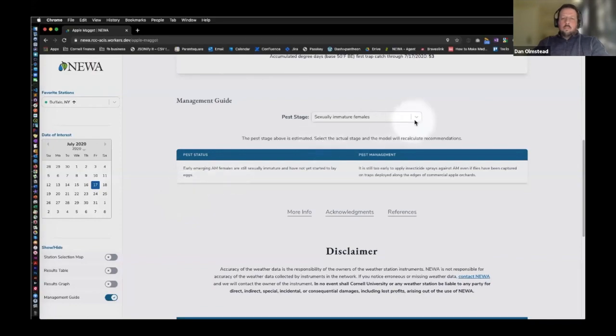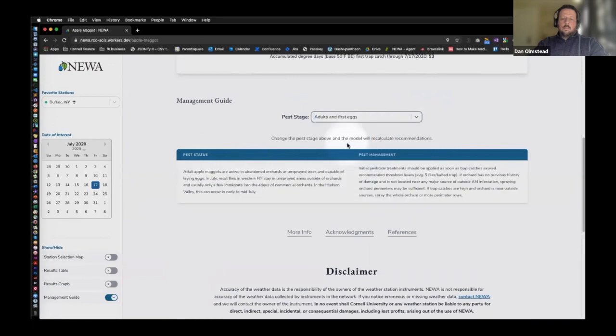The other thing that shows up here is this pest stage dropdown. Again, this is linked to degree day accumulation. If what you're observing on the ground does not exactly match what the model is saying, this is another area that you can customize, because each one of these pest stages has a unique combination of pest status description and pest management. So let's just say adults and first eggs, you get a different message. And these are all developed by our collaborators.